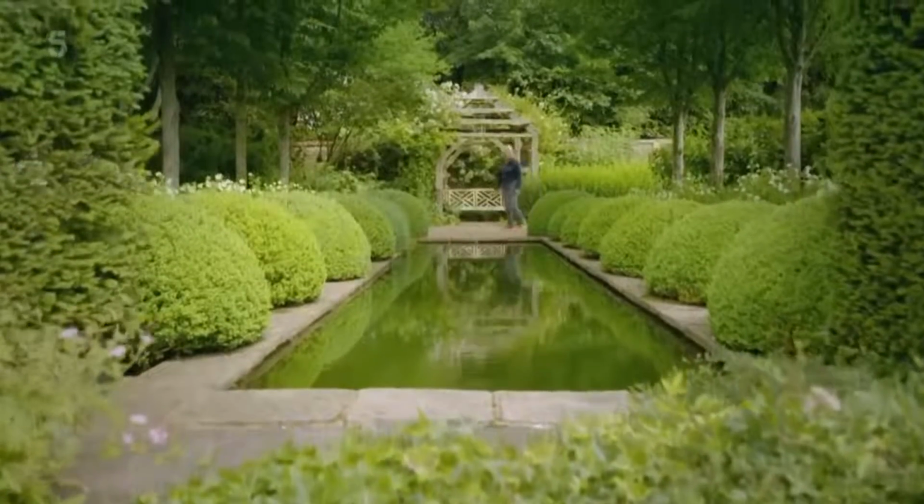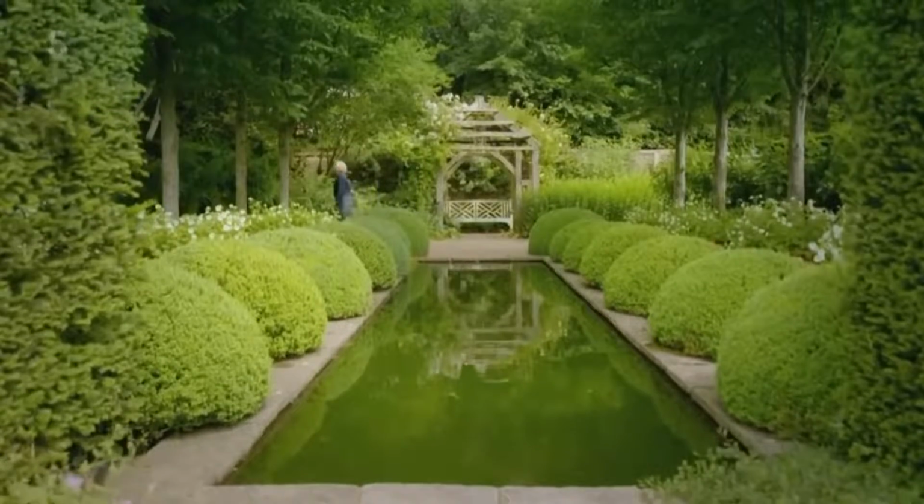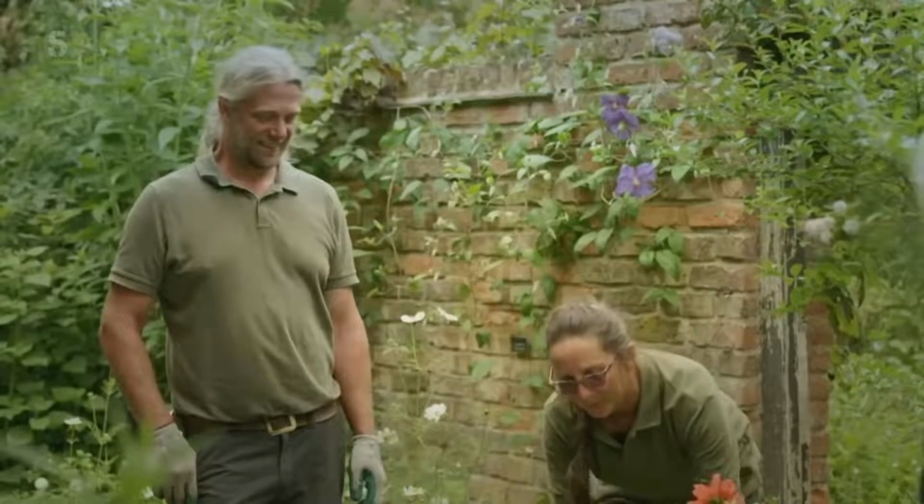One of my favourite features at Wollerton is the astonishing topiary, especially the box puddings. Here, it's kept in perfect shape by husband and wife team Andy and Anya.